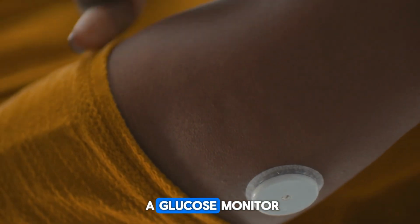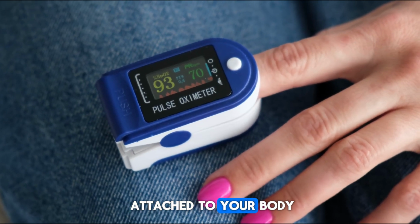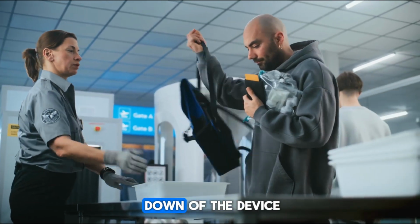Similarly, if you have a glucose monitor, pacemaker, insulin pump, or other medical device attached to your body, let the security personnel know where it is and prepare for extra screening, like a self-pat-down of the device.